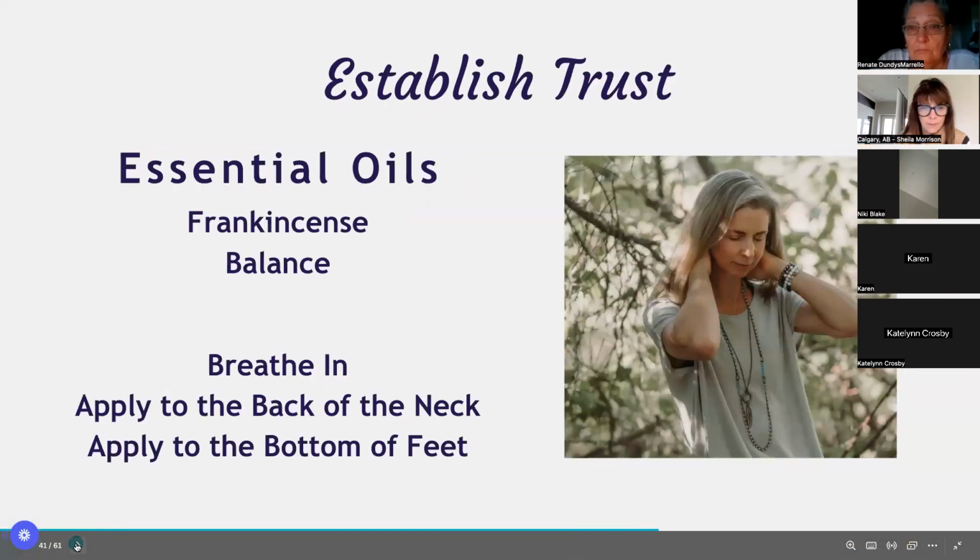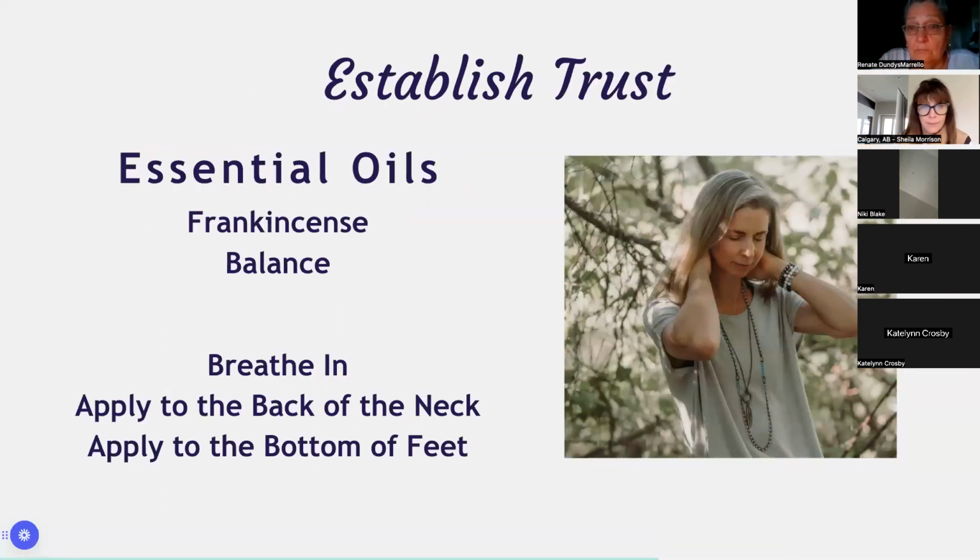Okay. So our frankincense oil is basically the oil of trust, right? It helps us to be in that state where we can be receptive and open. We have our balance blend, which is another great variation on that. And just allowing for us to be in this place where our nervous system can settle, right? So ways to do this is simply to breathe it in, right?